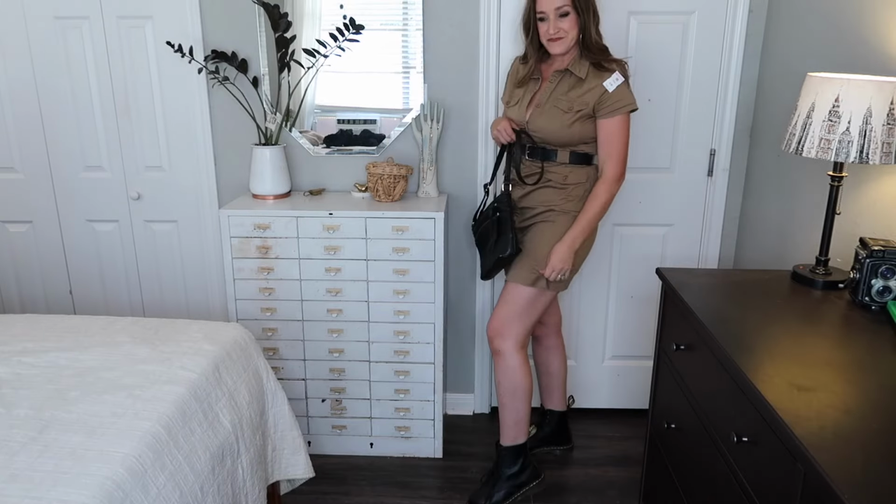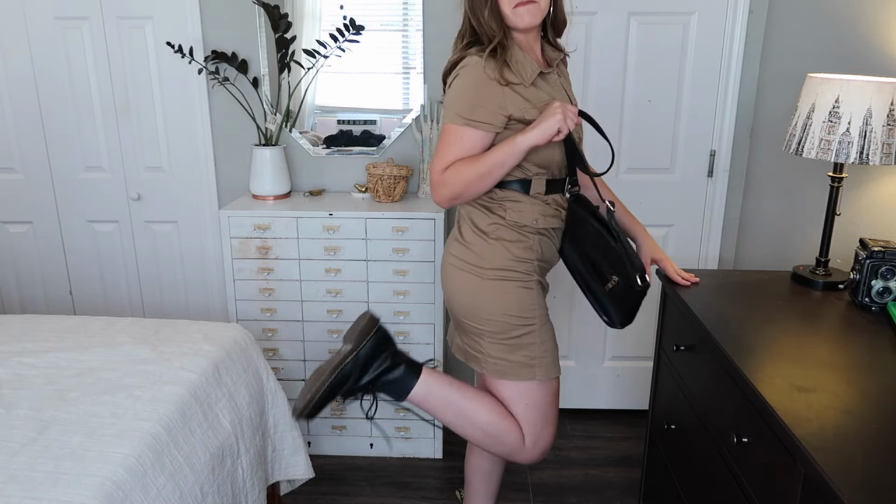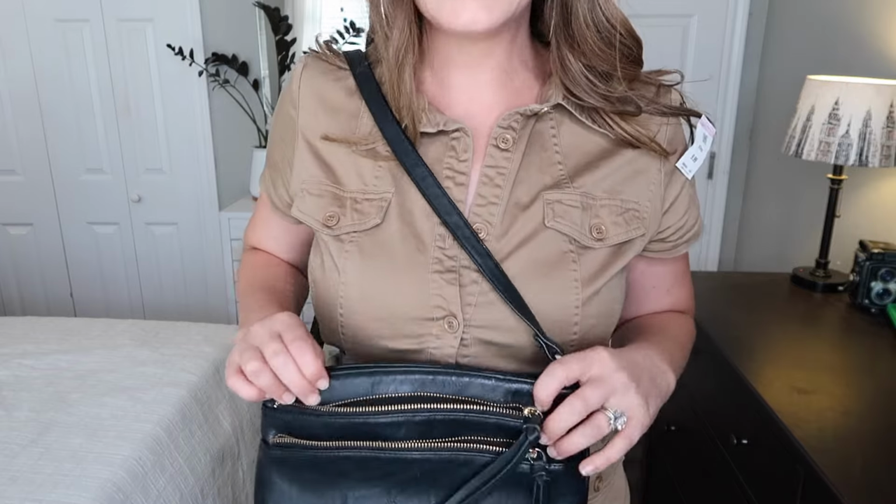Wait. Okay, wait. Let's swap out the shoes. Now for the bag. Maybe. What if I went like full military-esque? Here's what, I don't like crossbody with this, but I like the black. And I don't mind the mixed metals. I don't think anyone's really gonna pay attention that these are silver, that the zippers on this is gold.